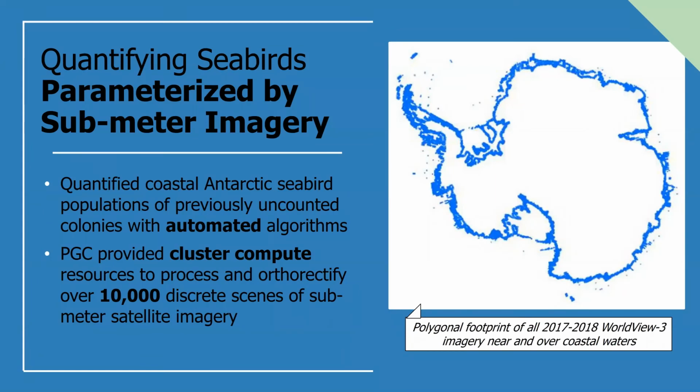And as we mentioned in the Arctic examples, a growing trend in PGC support is that growing scale and project scope. So in the Antarctic, researchers from Stony Brook University are counting seabird populations with sub-meter imagery around the entire coast of Antarctica. PGC provides not only the 10,000 plus discrete imagery scenes, but also the computational needs for processing so much data. So this image is just showing the footprint of all of 2017 and 2018 WorldView-3 imagery that we've delivered.